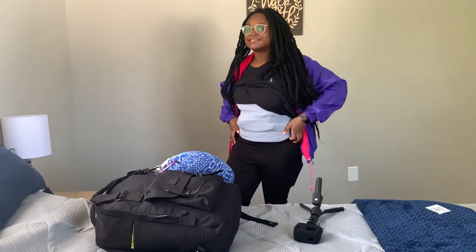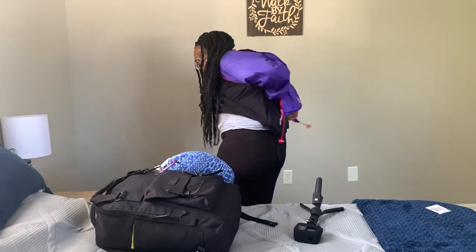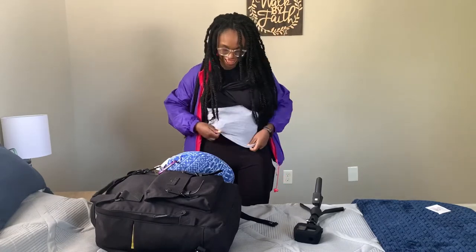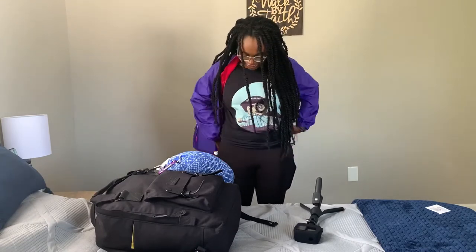I have not one, but two fanny packs. So that's why I'm wearing black and everything, because I feel like it shows less. So we'll see how this goes.